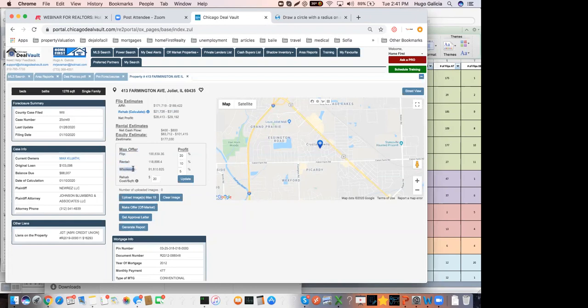As you can see, wholesale is the lowest offer, okay? Because you need to leave meat in the bone for the flipper or the rehabber, who's going to keep it for a rental. If you do a rental, that's the most forgiving offer, 118. Why? Because you still have time for the property to appreciate and rents to increase, so it's the most forgiving.